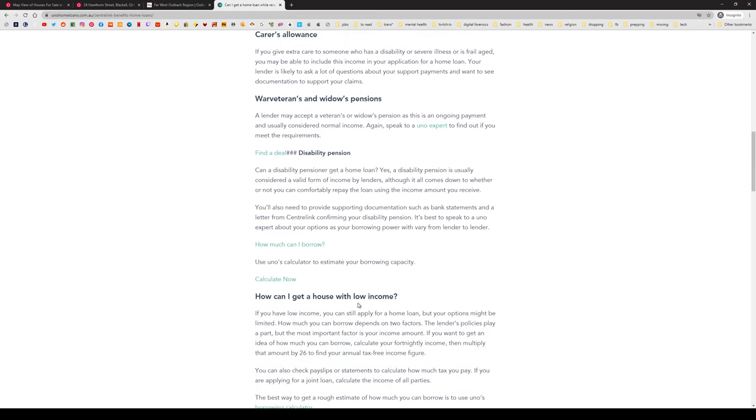How can I get a house with low income? That's right, I have low income. If you have low income, you can still apply for a home loan, but your options might be limited. How much you can borrow depends on two factors. The lender's policies play a part, but the most important factor is your income amount. To get an idea of how much you can borrow, calculate your fortnightly income, then multiply that amount by 26 to find your annual income.